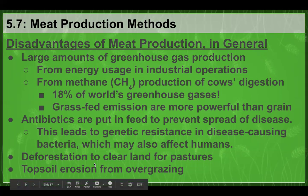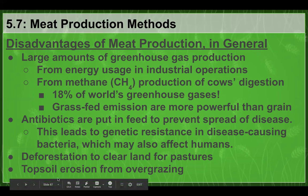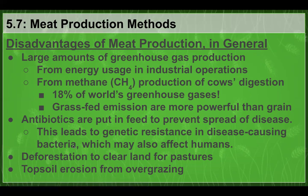So deforestation caused by the need for the land to produce these pastures, that's another disadvantage of meat production. And then anytime the land is overgrazed by the cattle or whatever livestock, that can lead to erosion as a result of the grasses being removed.